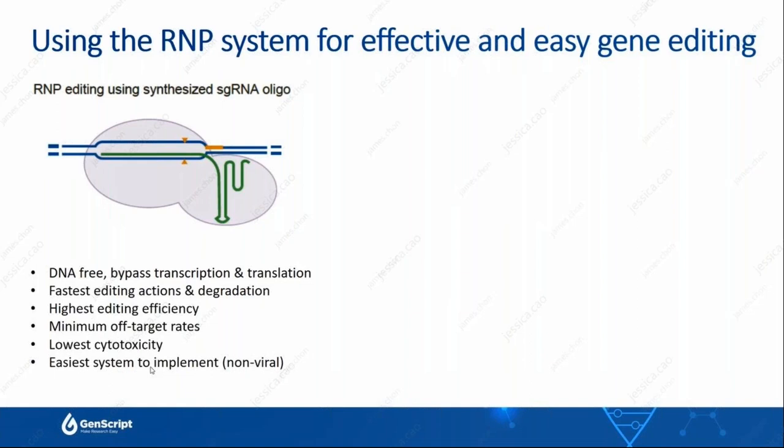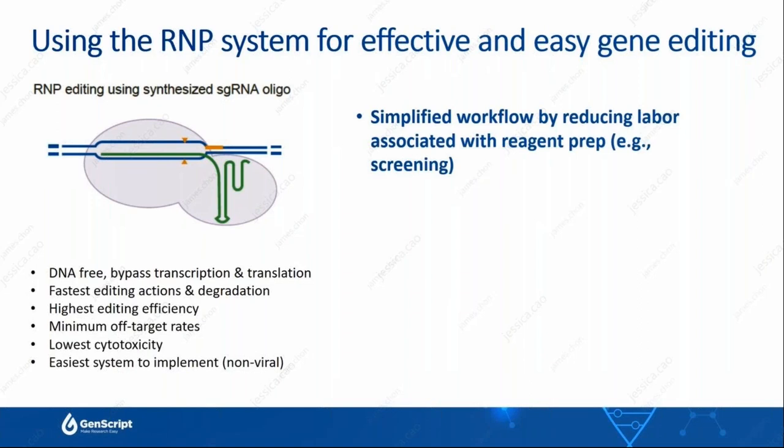So in what sort of scenarios would this system be right for you? Okay. So if you're looking for a simplified workflow, if you really want to reduce labor associated with reagent prep, this is especially true if you have a CRISPR screening application in mind, where if you have a lot of gene targets, you really want to reduce the labor associated with reagent prep per gene target, right?